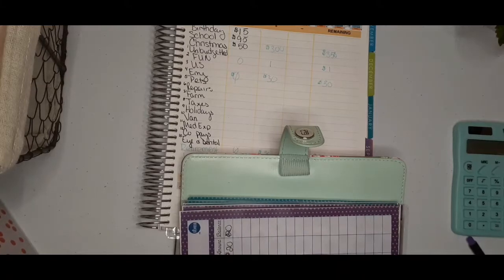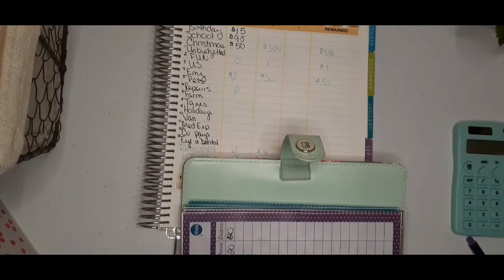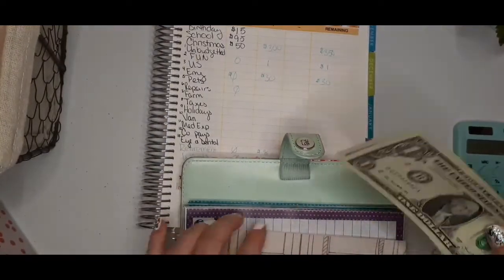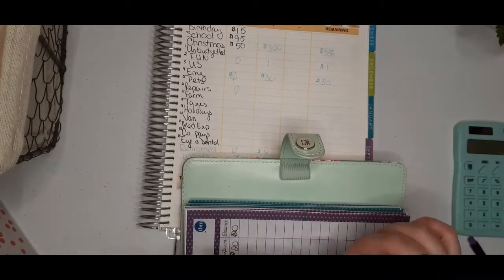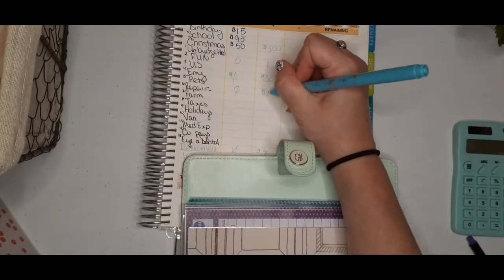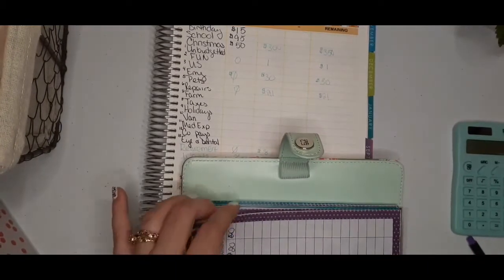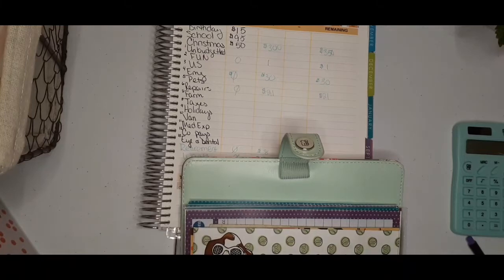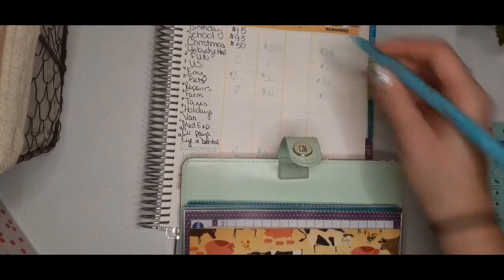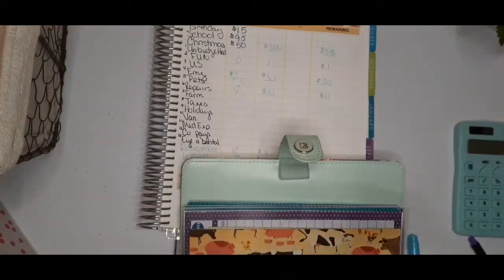Repairs also started out with 0, and it has $21 in here. 21. Oh, terrible 21. Let's see here. Pets started out with 5, and I know that for a fact. And now it has $6.